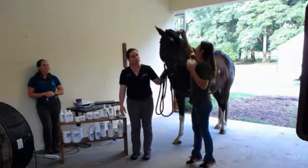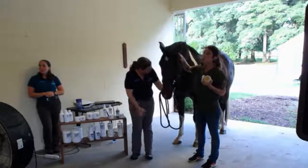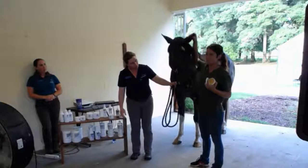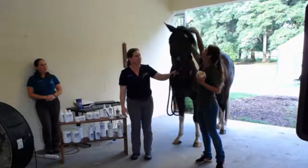And then that's it. And you can put it around their ears as well because it has citronella, so it will prevent all the flies. He has very strange ears because apparently he got struck by lightning. That's why his name's Bolt.